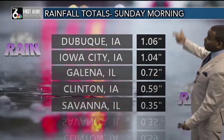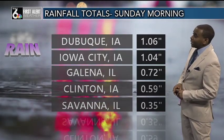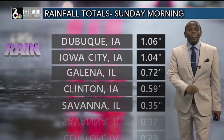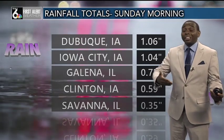Over an inch of rainfall up in Dubuque as well as in Iowa City, 3/4 of an inch of rainfall in Galena, over a half an inch in Clinton, and you had about 3/10 of an inch of rainfall in Savannah. So again, north and west of the Quad Cities, that's where you had the feast of the rainfall. South and east of that, yeah, we had only about 1/10 of an inch officially at the QC International Airport.